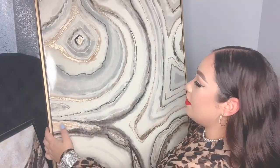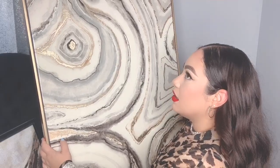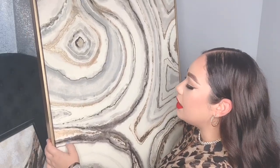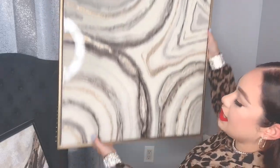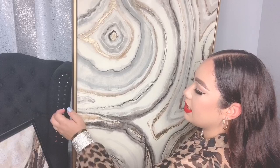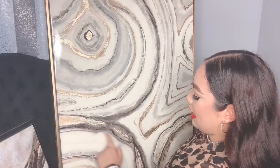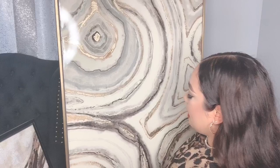So this was the other piece of art that I found at Target. This thing, I want to say original price was $70, and I ended up paying about $30 for it, which is amazing because, as you guys can see, it is a pretty big piece of artwork. So then it has the frame that is gold as well, and then it has all the colors that I like. So it even has hints of black as well, so it goes really nicely with my decor.